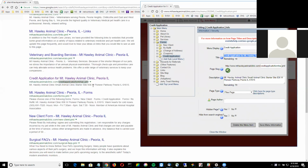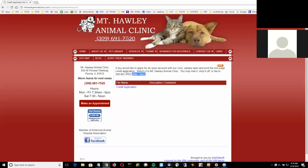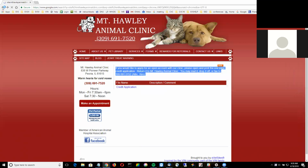Now, the best case scenario is that this description matches content on the page. So if we go there now, it's pretty straightforward, right? And we could probably use all of this text on here. And you'll notice also that we've got a little deal here where it shows some characters remaining. So we've figured out the amount that'll fit in there, and we want to make sure that it fits within those parameters, because otherwise it gets cut off.